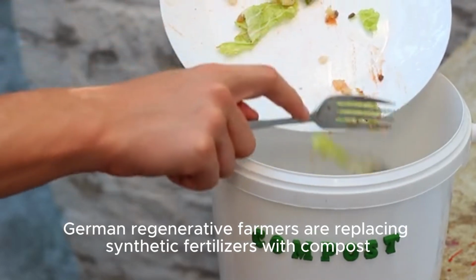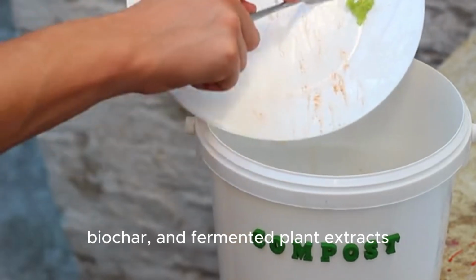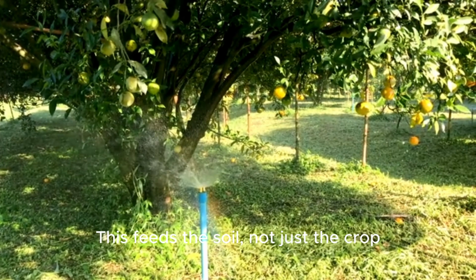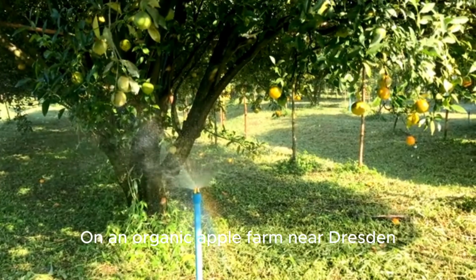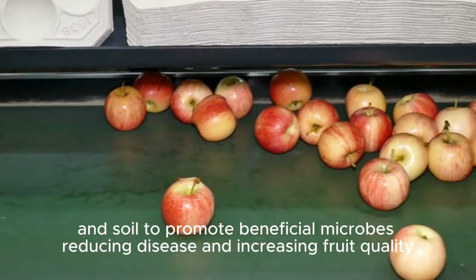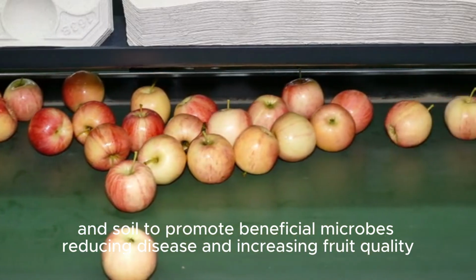Then comes compost and organic amendments. German regenerative farmers are replacing synthetic fertilizers with compost, biochar, and fermented plant extracts. This feeds the soil, not just the crop. On an organic apple farm near Dresden, compost tea is sprayed on trees and soil to promote beneficial microbes, reducing disease and increasing fruit quality.